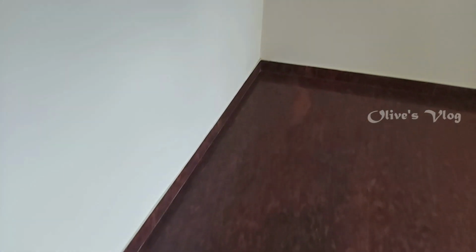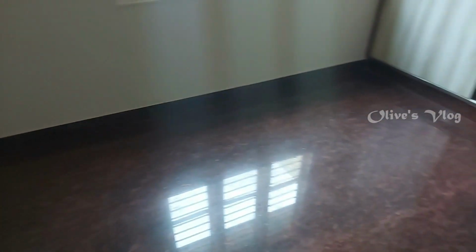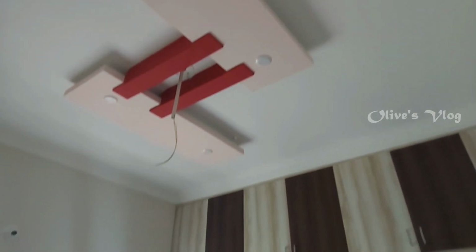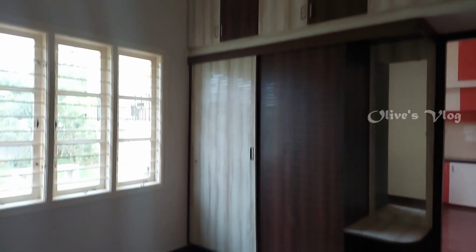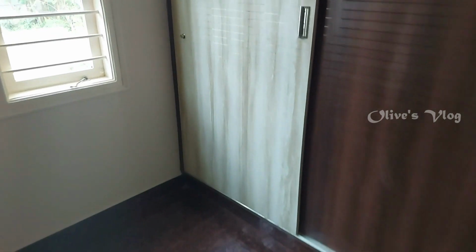This is the first bedroom. Here also we have POP false ceiling with LED light. Cupboard facility and dressing unit also provided. Sliding door.